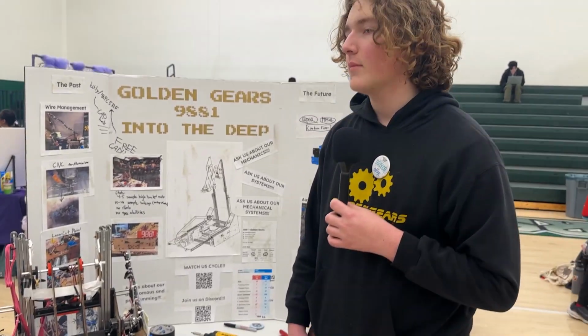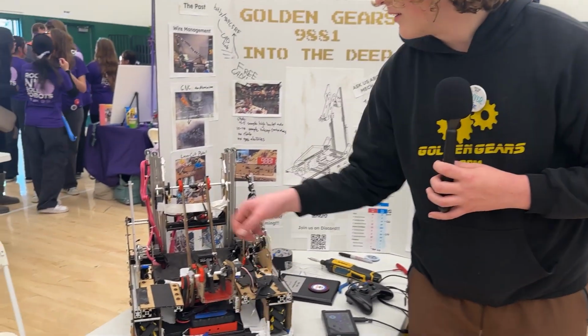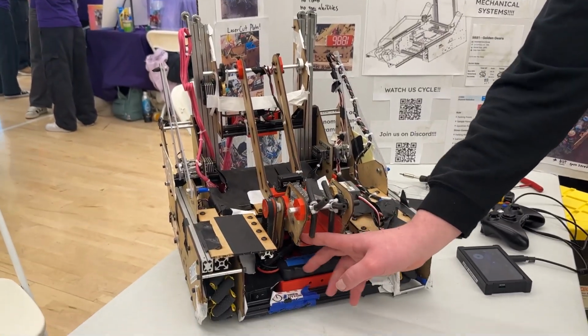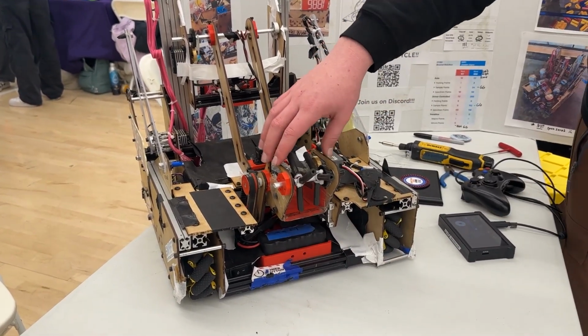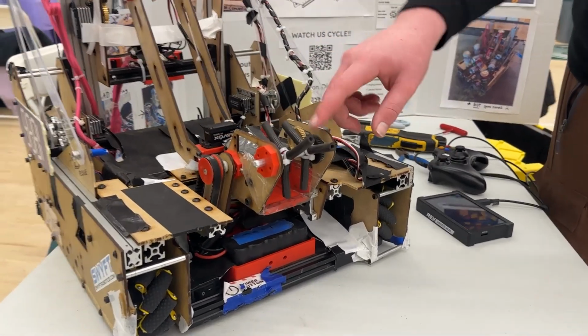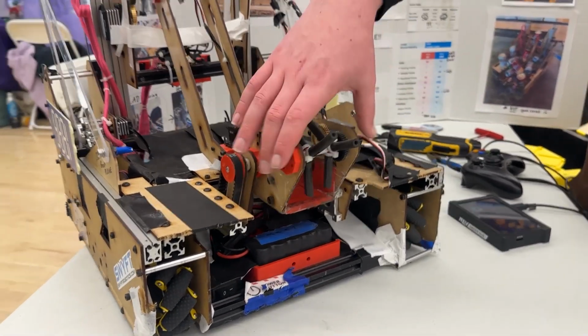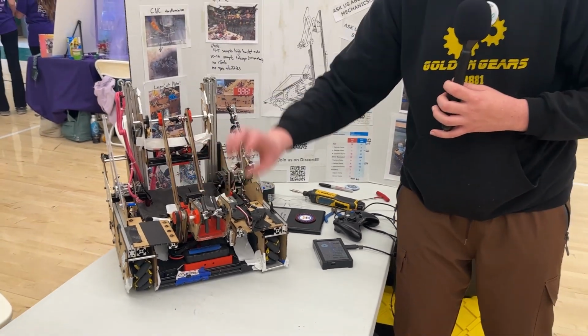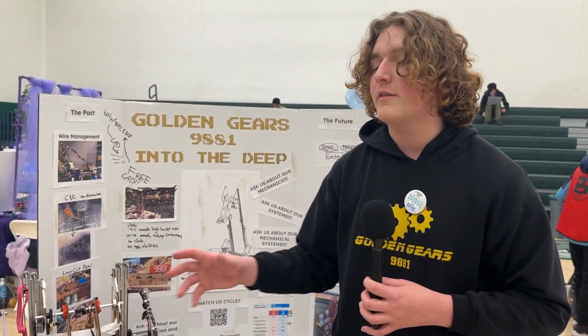Yeah, so the body of this intake is on its second version. So this is our second version, the whole plastic shell. But these MDF plates, this is probably version 7 or 8. So we constantly change the length of the rollers, the distance between them and the ramp, and how far they are above the ground, just to get a consistent intake that's able to quickly grab the samples.